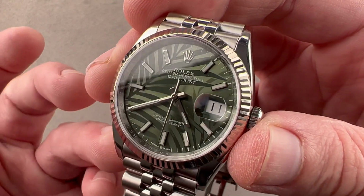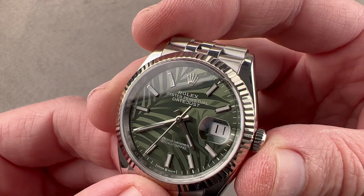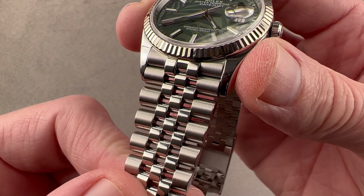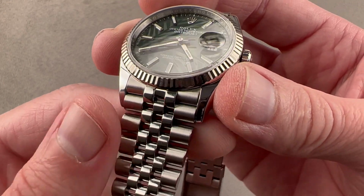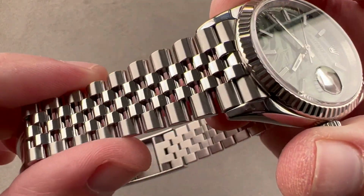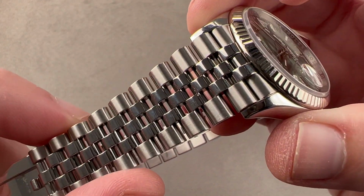When the watch bowed in 1945, it was born as a Datejust 36 millimeter chronometer certified automatic, but it was also born with the Jubilee Bracelet, so named because 1945 was the 40th anniversary or Jubilee of Rolex's founding by Hans Wilsdorf and Alfred Davis. You can see here the bracelet is a combination of small polished links and then satin finished larger shoulder links.